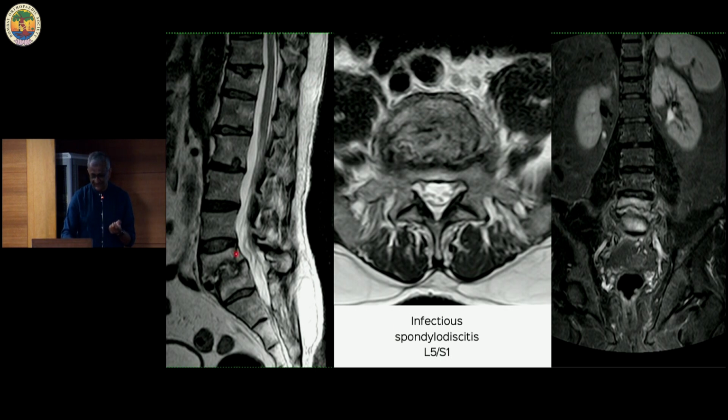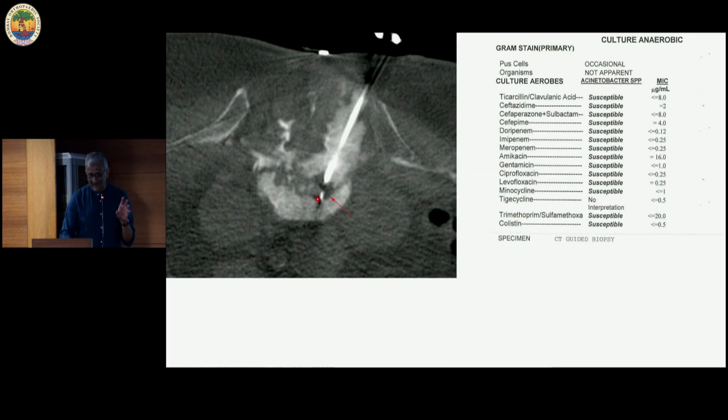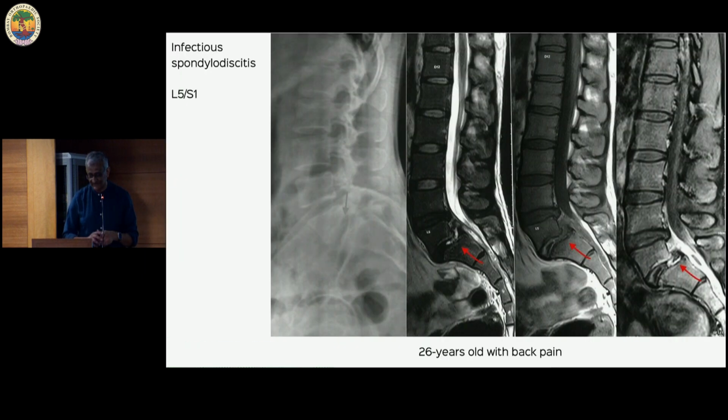This is an infectious spondylodiscitis at L5S1. You've got a classic discovertebral lesion, some perivertebral soft tissue. Went in and biopsied it, and this is Acinetobacter. And I've been learning new words now that I've been doing these biopsies, because a lot of these organisms didn't exist when I was doing my microbiology in the mid-80s.